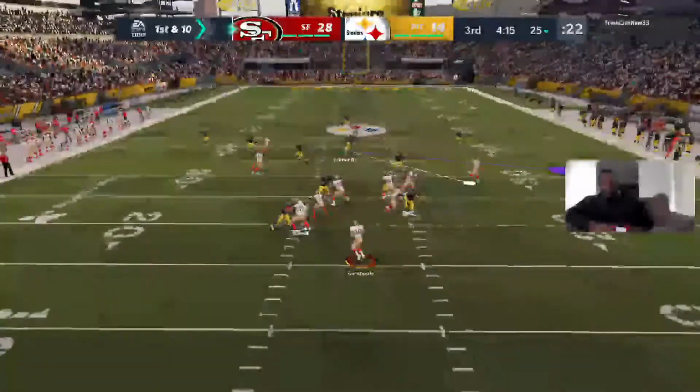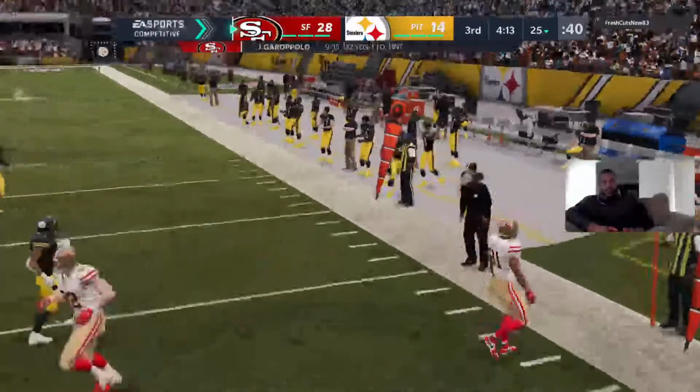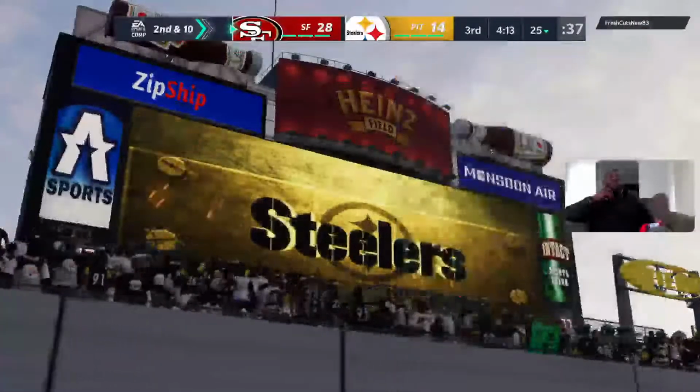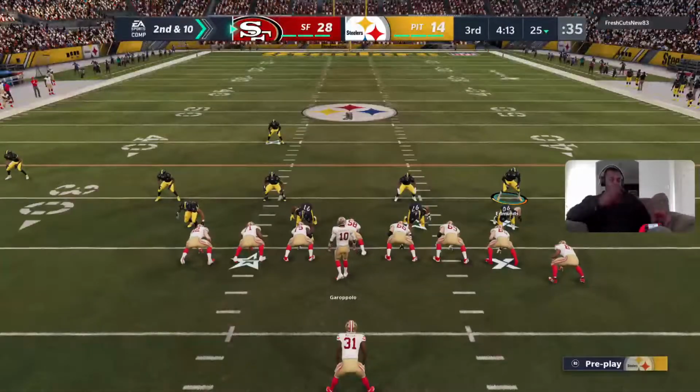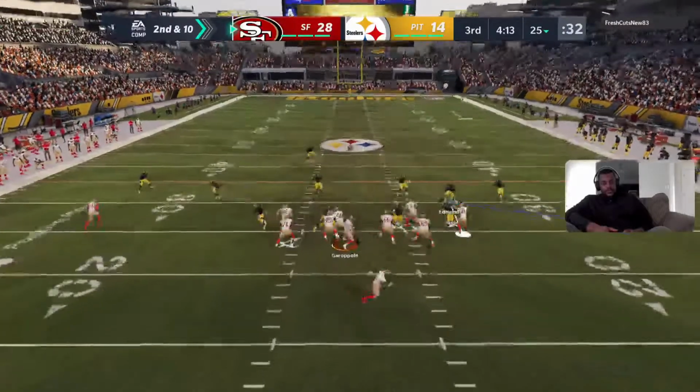Trying to shake off the interception, he'll look to throw. And that is incomplete here. So much for the best laid plans and best designed plays. That was good coverage along the sidelines. No place for that one to get in there. It sails incomplete.